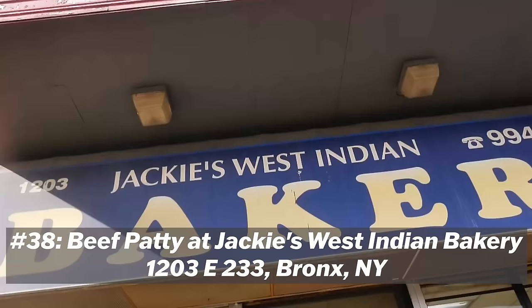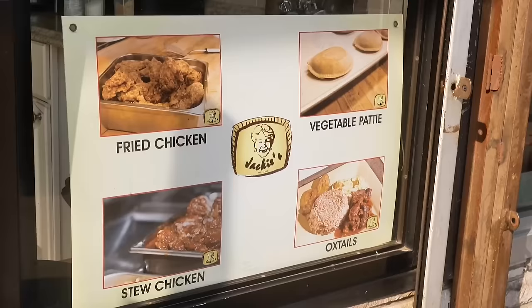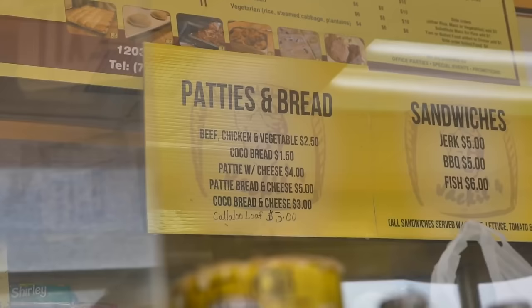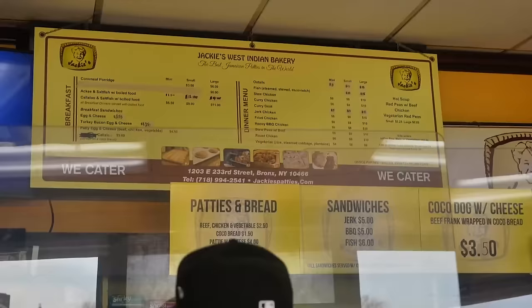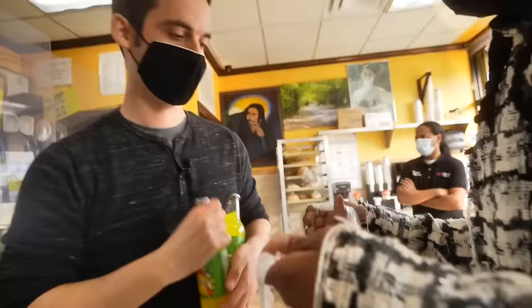Uptown Bronx to 33rd. And you and I have something in common. We're both first generation here in the US. My family's from Ukraine. Your family's from Jamaica. And you insisted we come here for some patties, right? Yep, because they make the patties fresh, handmade. There's nothing frozen. So I was like, why not? Let's go get some spicy cheese beef patties from Uptown Bronx. I'm excited. I want to see this. Let's get in there, guys. Can I have three spicy with cheese? Okay, let's go.